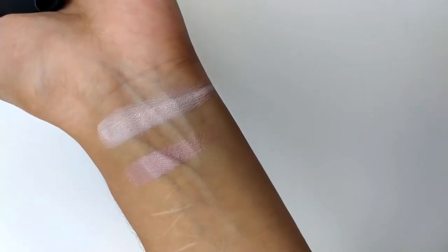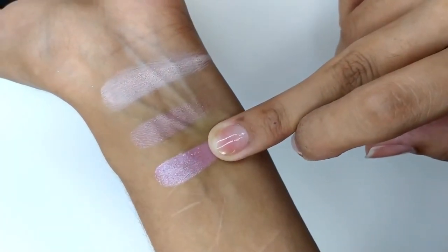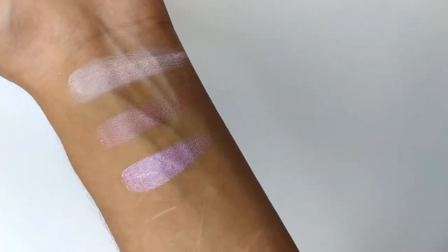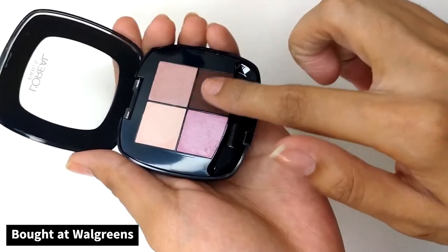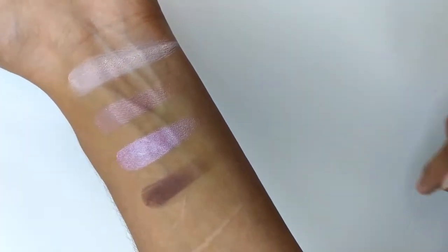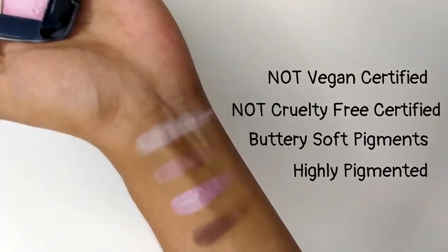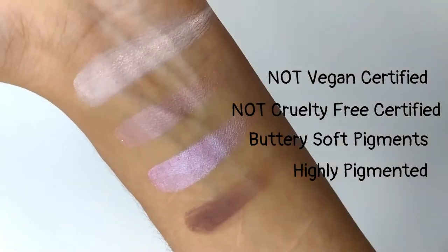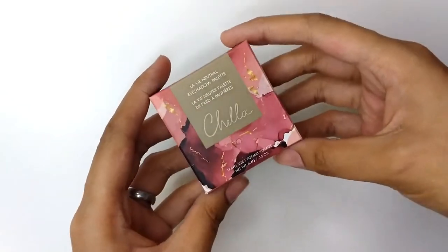And I can honestly say the feel of these swatches, they were so buttery, so pigmented, so creamy, except for that last purple shade. It was a little soft for me, but I still really like it. I think we can work with it. Now we're on to another quad palette.